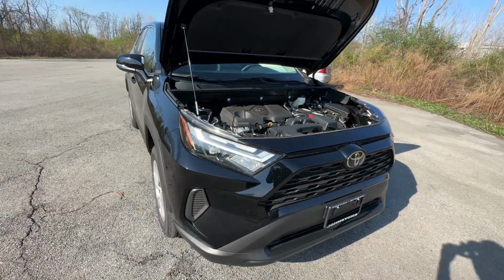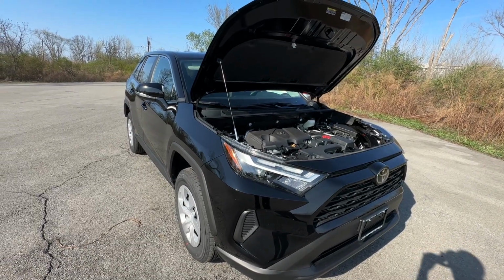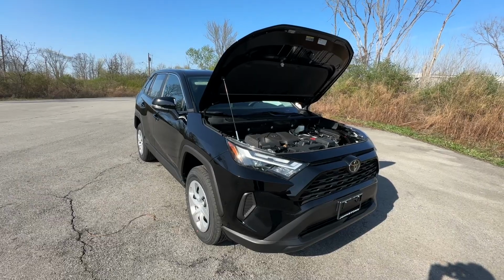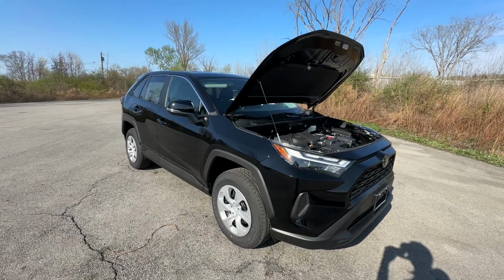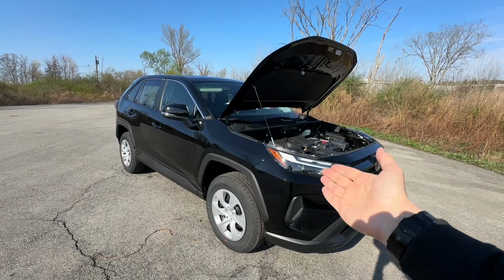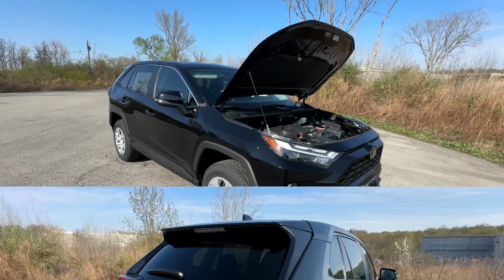So if you're not ready for the hybrid, then now's the time to pull the trigger. However, I would like to take a moment to say, if you're not familiar with the hybrid, do some more research and just really learn about how reliable Toyota hybrids are and see what you think. If you're still stubborn and you want the bare bones, the basic, the lowest price, this is the car. Now let's close the hood, open up the hatchback, and talk about the space.